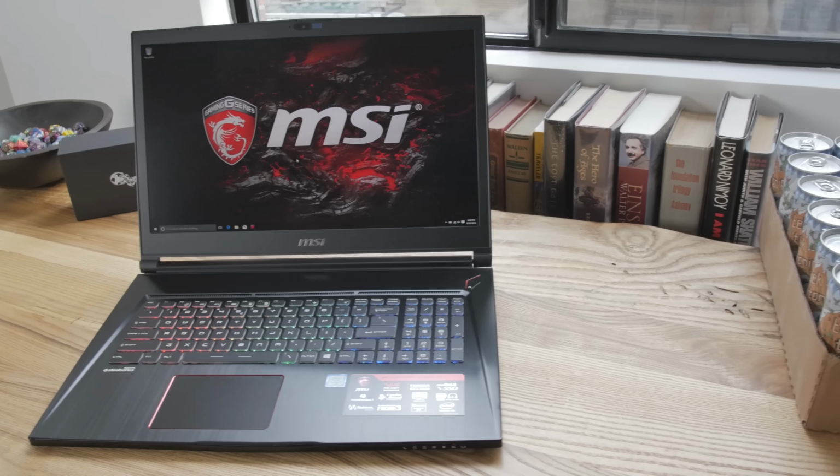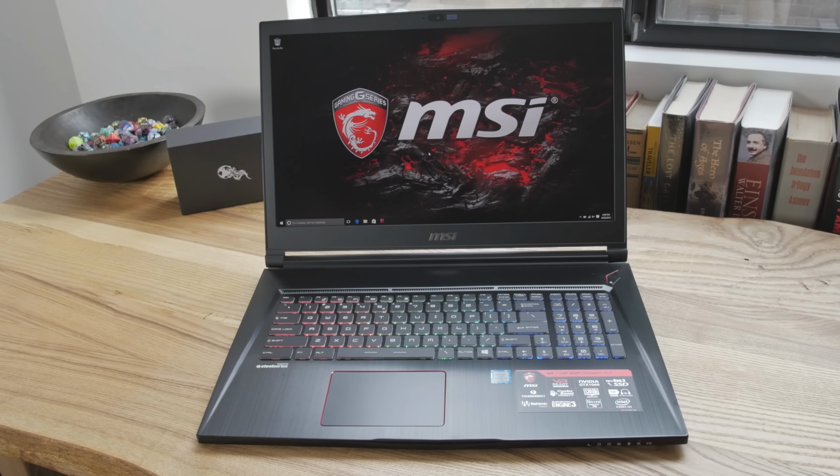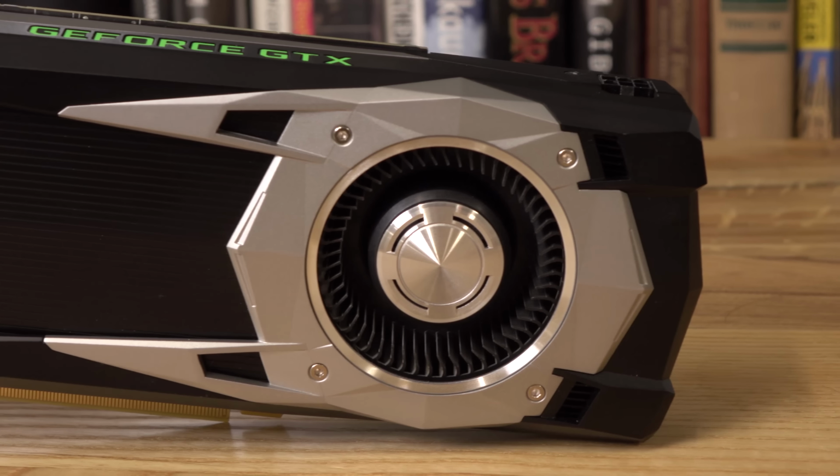We're here because somebody told me you guys like a good battle. Is that true? You guys want a good battle? How about the GTX 1060 laptop edition here in the GS73 VR Stealth Pro? That's my new laptop right here. So we've got the GTX 1060 in here, and then there's the desktop variant.